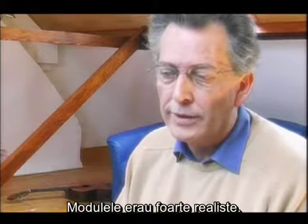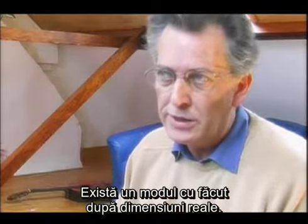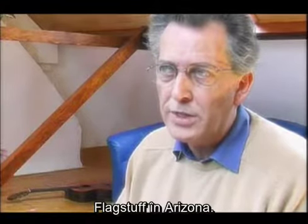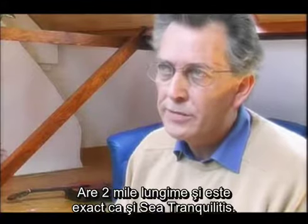The models were very lifelike, very realistic. There is one that is a life-size model. It's in Flagstaff in Arizona. It's 2 miles long, and it's an exact replica of the Sea of Tranquility.